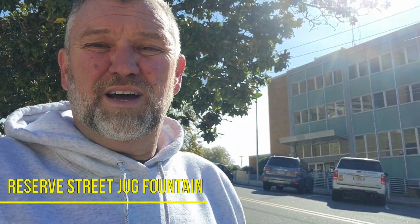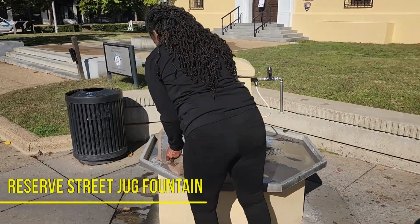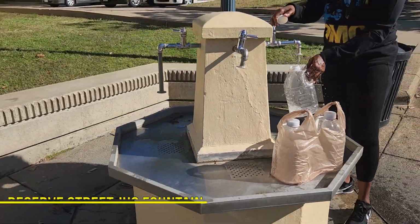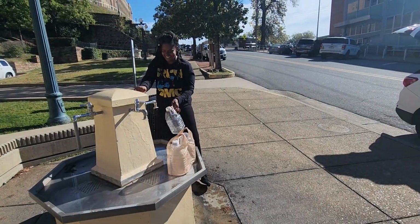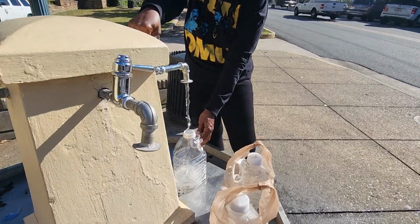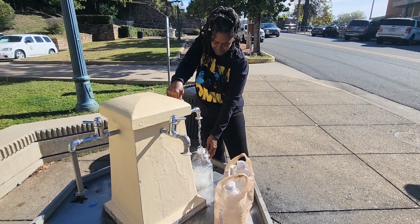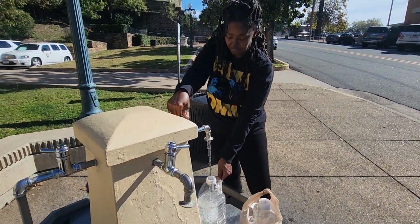Down at Hot Springs, you can fill up your water. He's doing it. A lot of the locals fill up their water and they get their free water, which is full of minerals and really good for you. So she knows the quality of this water that she's putting in these jugs. And it's better than buying it because it's free here. And it's good, she says.